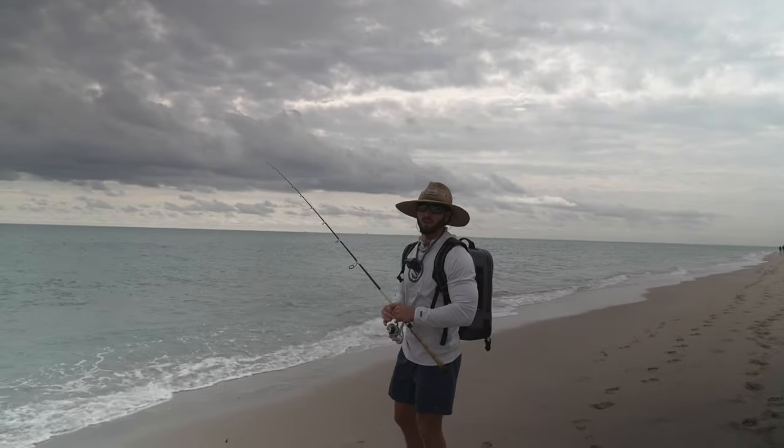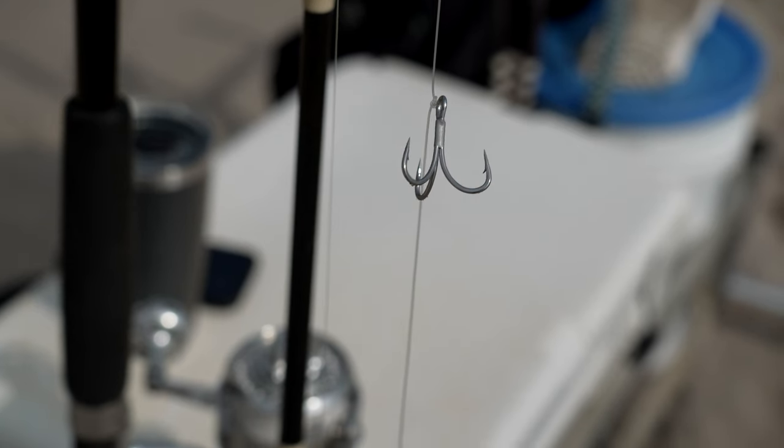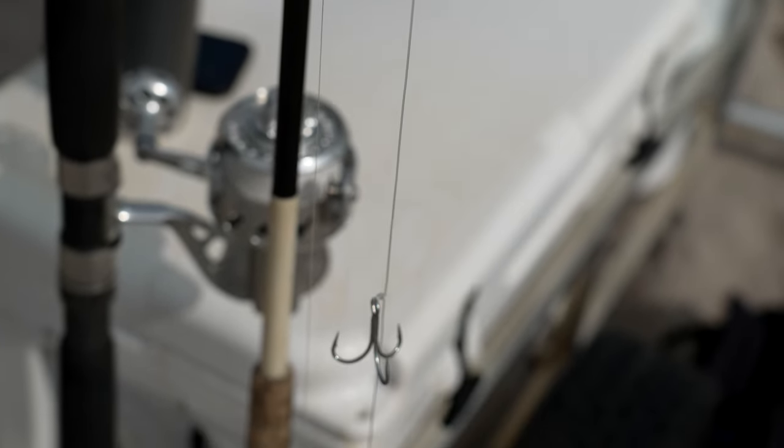All right, we just took a good trek down the beach. We finally found a school of mullet. I'm gonna use this rig right here to try to snag one, and then we're gonna get to fishing.